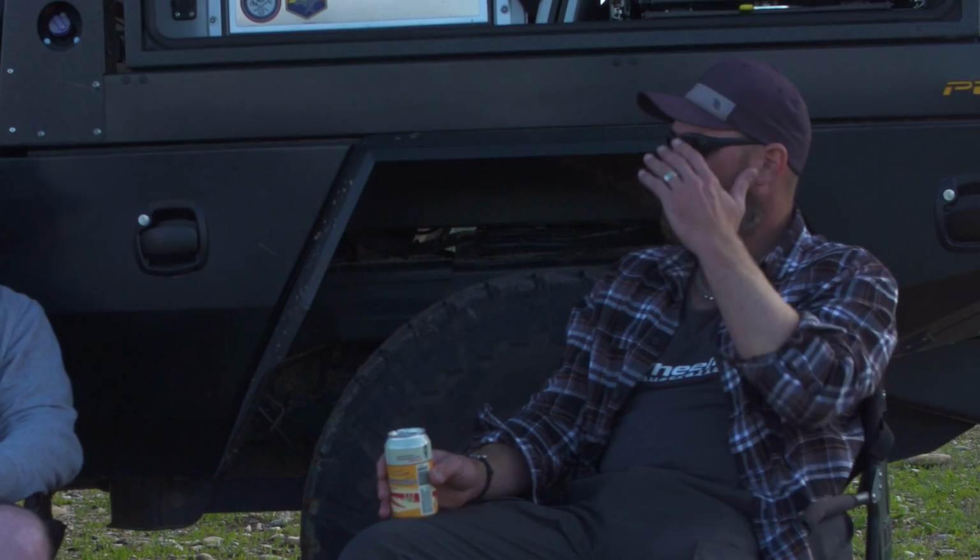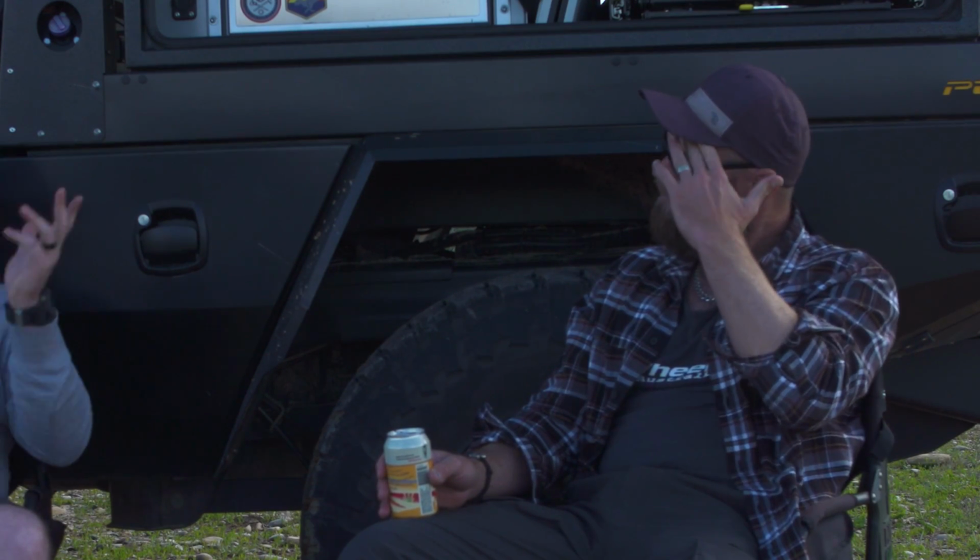Before, I had the factory bed with a drawer system and then a bed rack and a tent and like 86 different parts and pieces, and you've got stuff on top of other stuff. You've got to unpack 6 different things to get to the one thing that you forgot to pack at the back, and this just works a lot better.